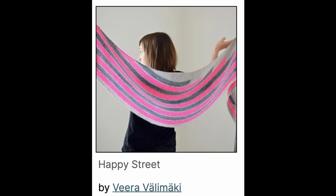This week I'm wearing the Happy Street shawl by Vera Vilamäki. So I knit this back in 2013 and it still looks really lovely, and I wear it quite a lot. I think I just love the different tones of the pink. It's out of 3 colours of Madeline Tosh Merino Light in Corsage, Antique Lace and Carmine. And yeah, it wraps around lots of times, and it was all like short rows sections of blocked colours.